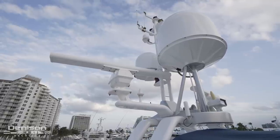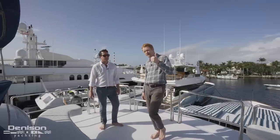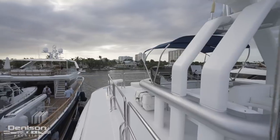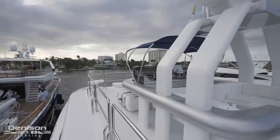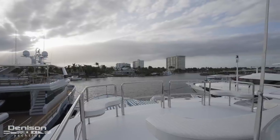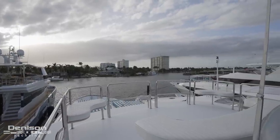Here on the forward half of this deck, you'll notice that you have platforms that surround the outside. These have stringers in them, so you can walk around the outside of them. But really what we want to point out here is the safety rail that surrounds the area.